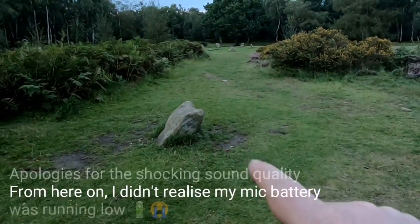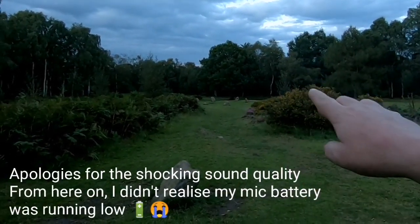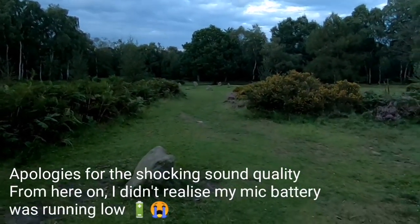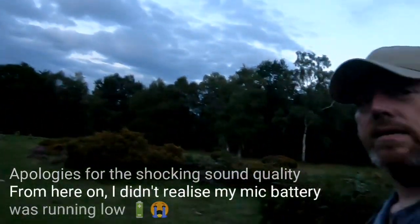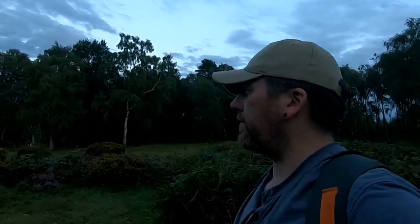This stone here is called the King Stone, and it's about 40 metres away from the Nine Ladies. They're not actually sure what the King Stone's purpose was. Archaeologists haven't been able to figure it out. As I said, there's actually a lot of monuments around here, a lot of burial mounds, called the Moor of the Dead. But yeah, a very busy place, very popular. There's a few people scattered about over there.